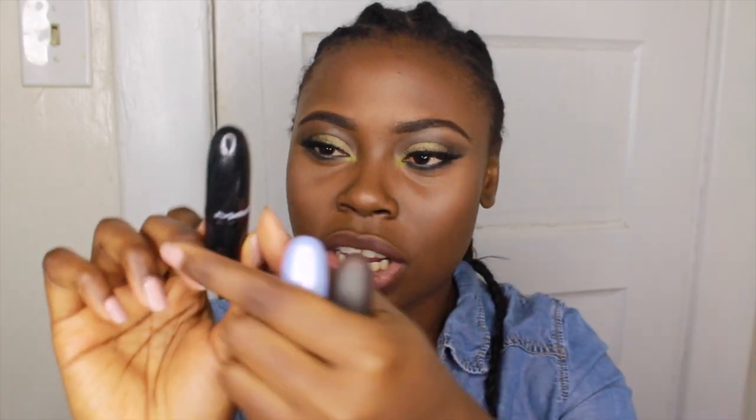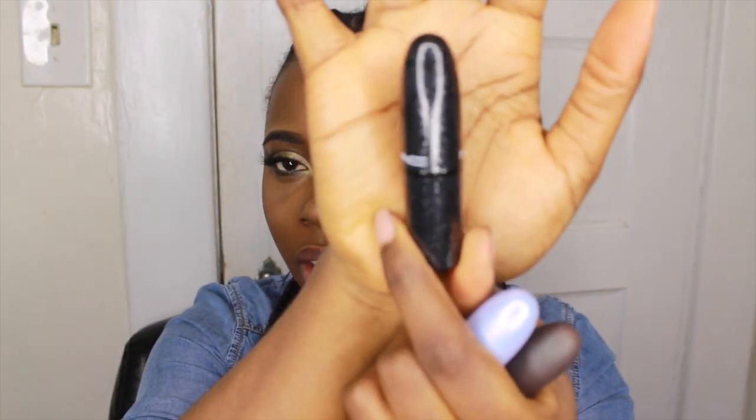I used to OD on MAC collections. When they would come out, I'd get like 3-4 lipsticks, lip glosses, all this random stuff. But I'm just trying to limit my purchases because I do have a lot of MAC lipsticks, and I really don't need every color MAC comes out with. So I got this because of the packaging. As you can see, it's black, glossy, and then it's glittery. I really like the way it looks.